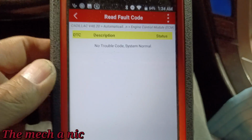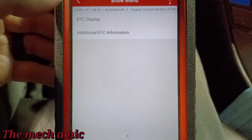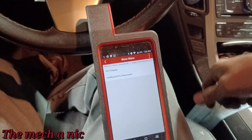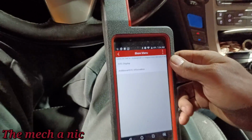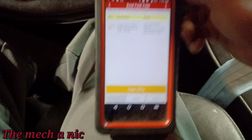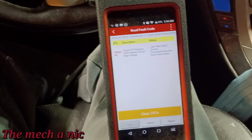So I've gone ahead and cleared out the codes. Like I said, I saved everything, so we don't got to worry about that. Let's turn the car off. And we're going to go ahead and start it back up. I want to see if there's any codes that pop back immediately. That oil pressure sensor, which is what I would expect to pop back because it's reading a crazy high PSI, so that's not normal.